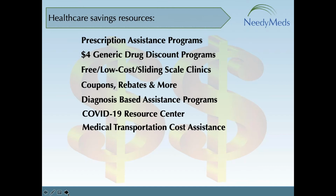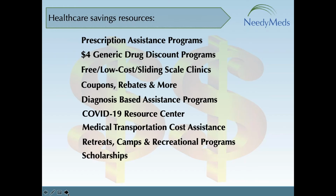As I mentioned, we also have categories that provide camps, retreats, recreational programs, and educational scholarships for people of all ages all over the country living with specific diagnoses. And encourage your patients to check out the government program section. That's another important destination to search for government funded healthcare programs in your state.